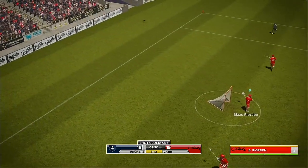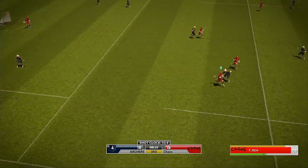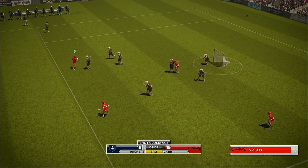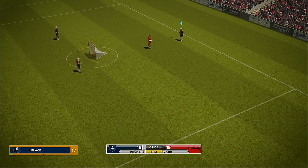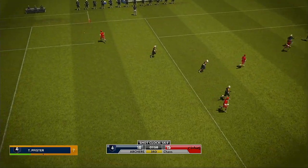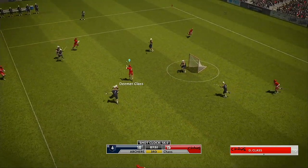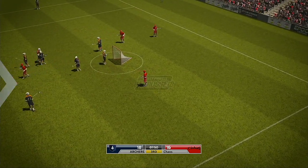Five. He launches one. Three saves. Transition opportunity for them now. Thompson. Full stop center. One goes for the shot. Sails high. Knocked loose. And he shoots and scores. His second so far in this one.